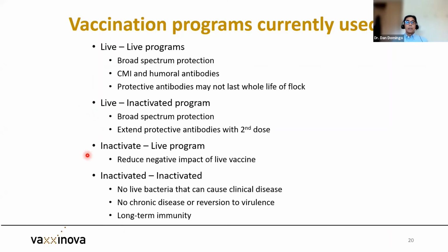The reverse of that, when you start with an inactivated vaccine followed by the live program, has also been used. And actually this has become more popular, especially in breeder operations. The reason for this program is that by giving an inactivated vaccine first as your primary or as your prime, when you put the live vaccine, which can cause some clinical disease, it actually reduces the mortality caused by the live vaccine. So people have been using this more often. They prime with the killed and follow with the live program.